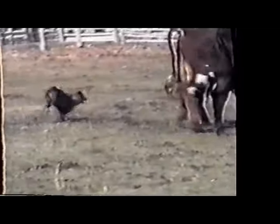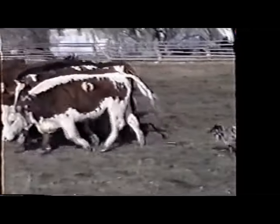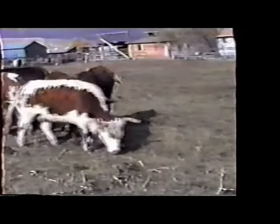All right, this is Hangin Tree Maggie. Maggie can definitely move stock. This is one of the best puppy producers for cattlemen that I've had. Man, she produces some good dogs. She's usually bred to Hangin Tree Black Bear, and she produces some excellent pups. They're strong and hard-working pups.